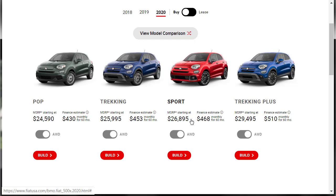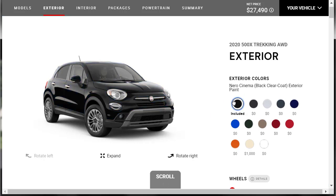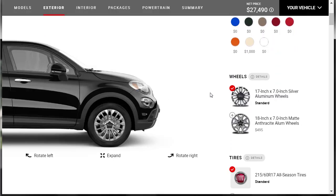Okay, so the trekking is $25,995. Let's go ahead and build it out. It comes in a lot more colors. Let's just stick to black like the other one. The Sport definitely looks better. You can't get the 19-inch wheels. We'll see if there's a wheel package down there at the bottom. Well, we'll go ahead and option the 18-inch wheels for now.